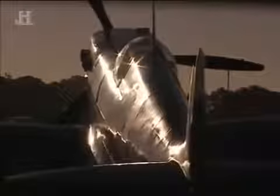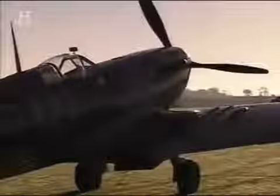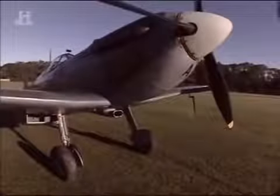The Spitfire as an aircraft was a thoroughbred. I think that with any aeroplane, if it looks right, it will fly right. And let's face it, Spitfire's most beautiful aeroplane's ever been made.